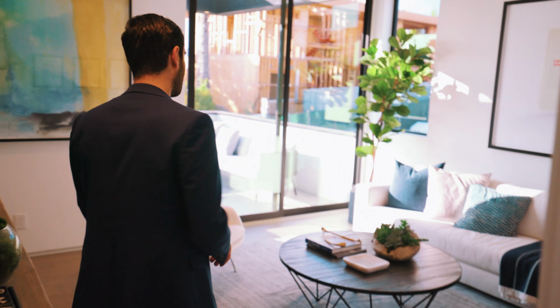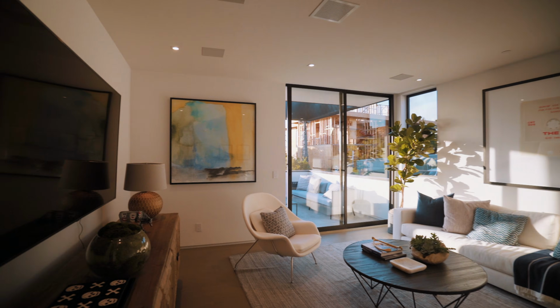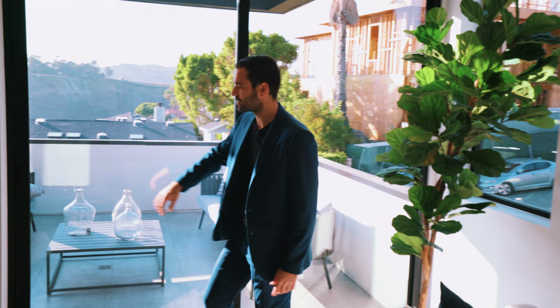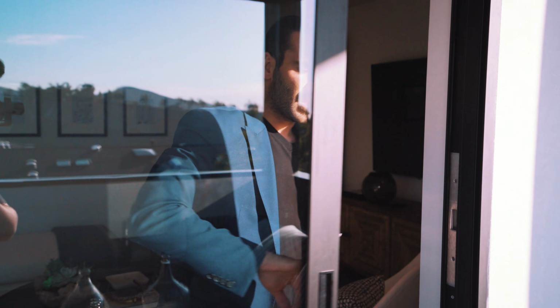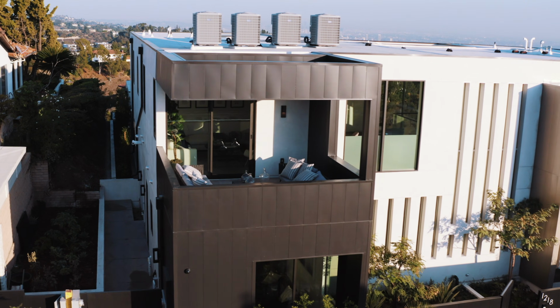Besides the 3 bedrooms on this wing, we actually have a nice TV screening room on this side. Nice and spacious. Built-in speakers, recessed lighting, and let me actually take you guys out to this balcony. And then we have this good-sized balcony that is facing towards the front of the home.